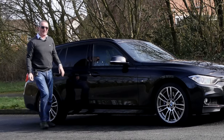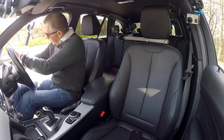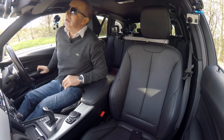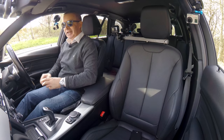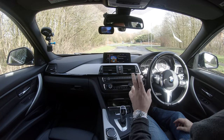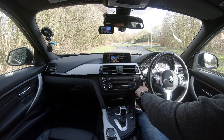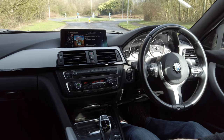I'll just take you for a ride in it. Keyless go, that's the key right there. That's a dash cam, but that doesn't come with the car. I'll just tell you that now. Starter button on the dash there.